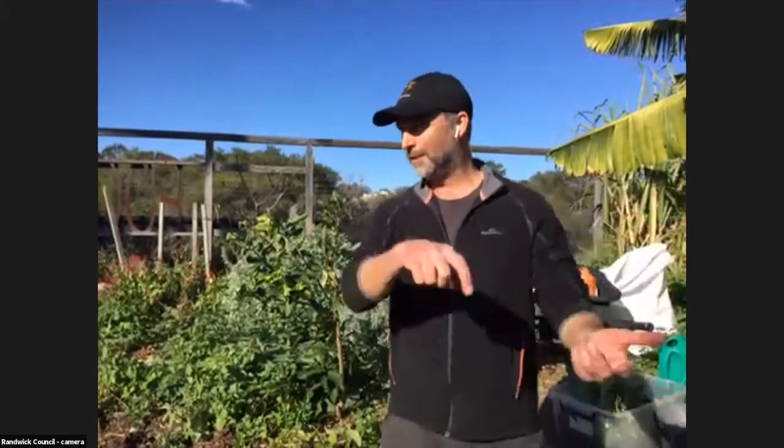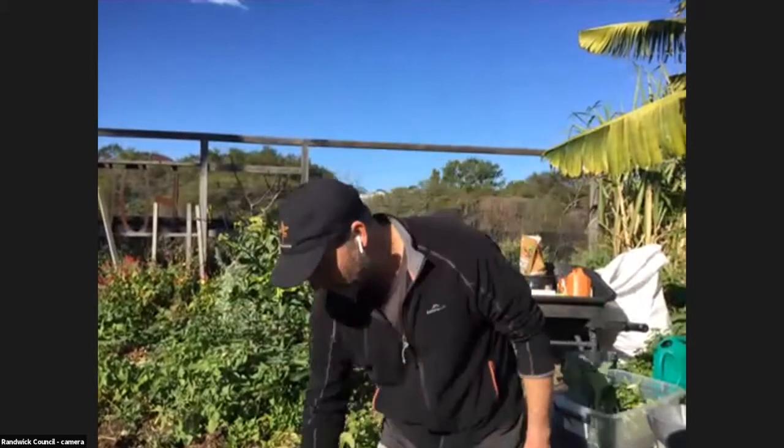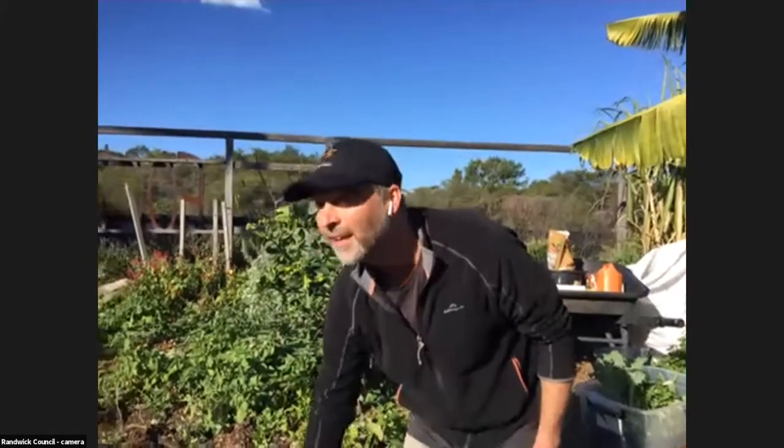The other thing you can do with weeds, and we may do a workshop on this sometime, is make weed tea. Put them in a bin and put the lid on, fill it with water, and they just rot down and you throw that around.